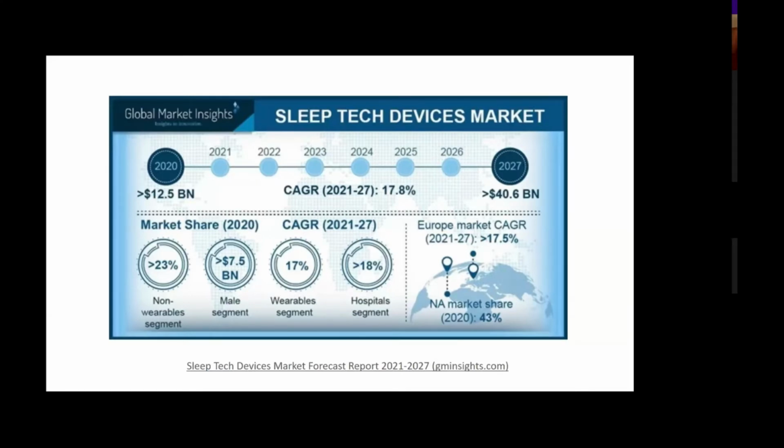And if we think about the market here, it's exploding. This is a Global Market Insights look at the sleep tech devices market. Between 2020 and 2027, there's going to be a compound annual growth rate estimated at greater than 17.5%. You can see it's going from a $12.5 billion industry just 2 years ago to a $40.6 billion industry in 2027. And this is made up of a lot of different aspects.